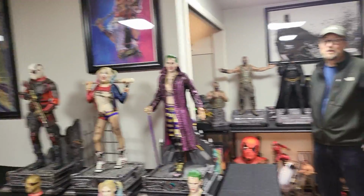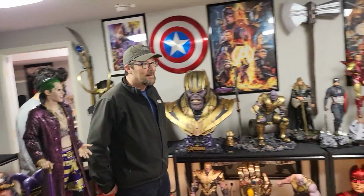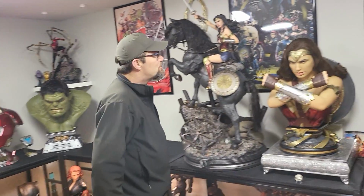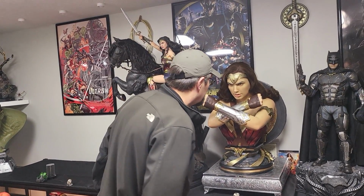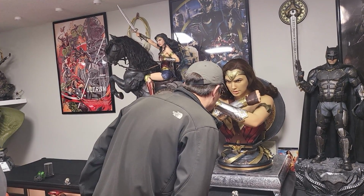That thing looks huge in person. Yeah. Batman is even freaking huger. 5 feet tall. It's no joke. I see what you're saying about the brown hair now. On video, it doesn't look so brown as it does in person. Yeah, it really depends on lighting. Still awesome, though. I mean, that is unbelievable. That looks like a real person.